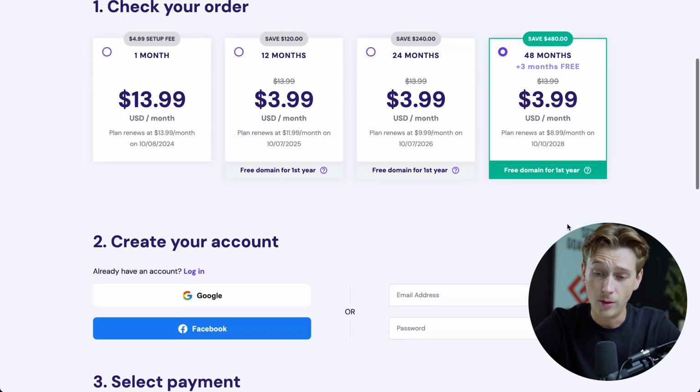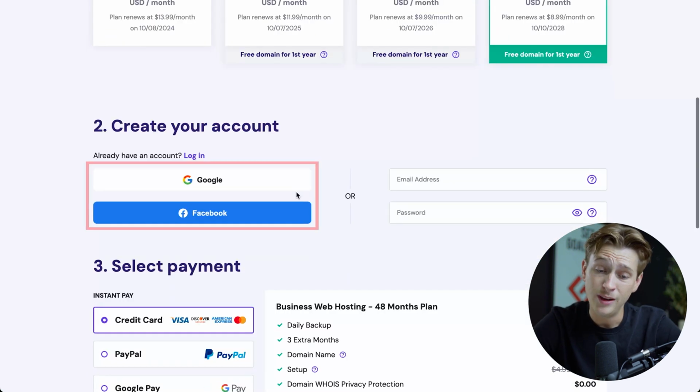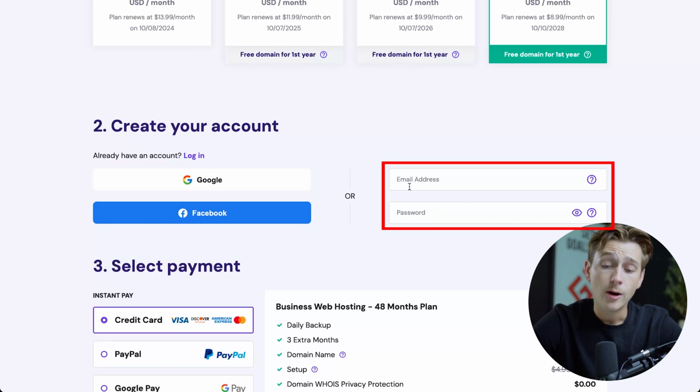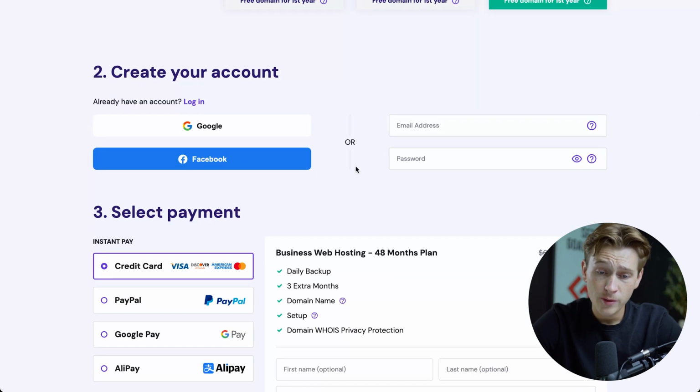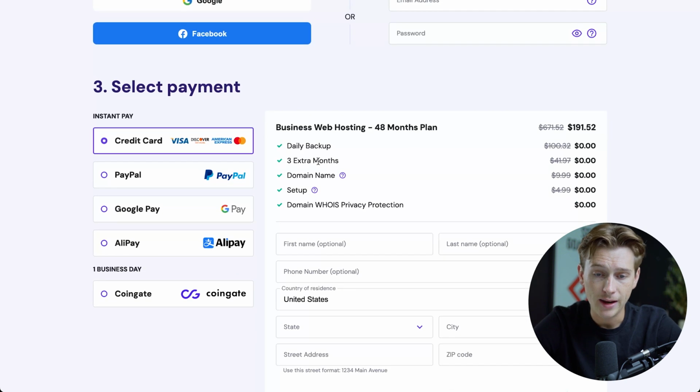Once we click this plan, we'll then scroll down and see that we have a few more options. What we want to do now is create an account. We can either do this with Google, Facebook, or create our own with an email address or a password. Once we selected all this, we'll then head down to select payment. Now for this, any of these will do, but we're going to go ahead and go with a credit card.